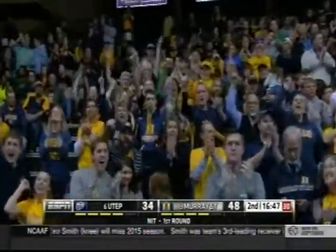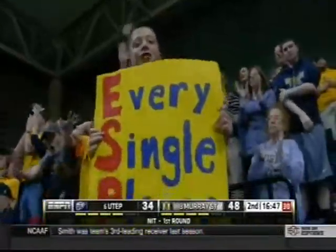16:47 to go. Timeout on the floor. 48-34. Murray State threatening a runaway and hide in the NIT.